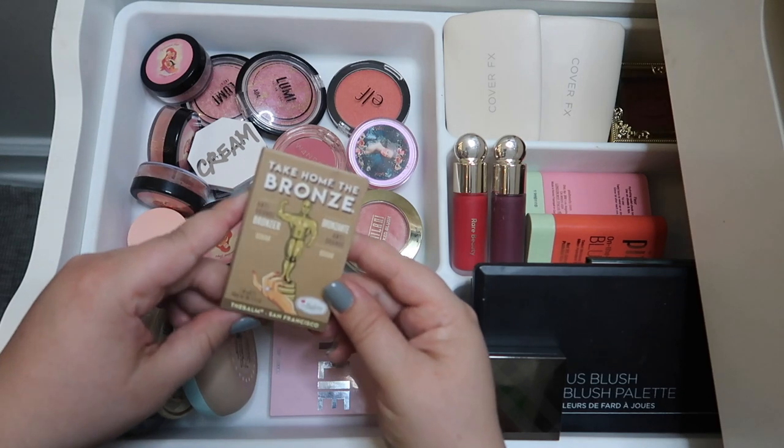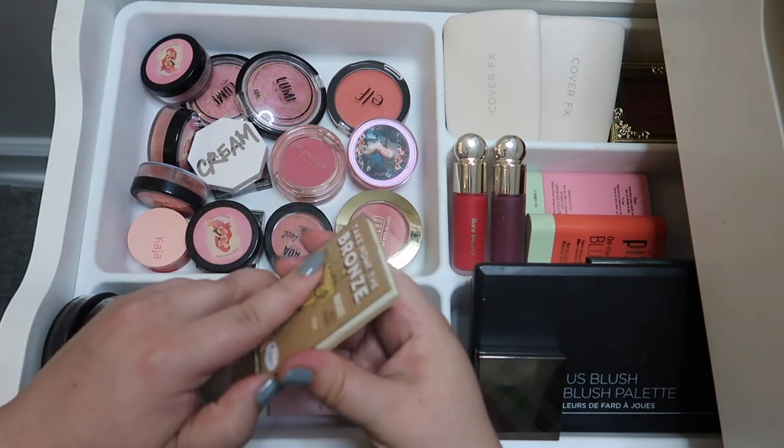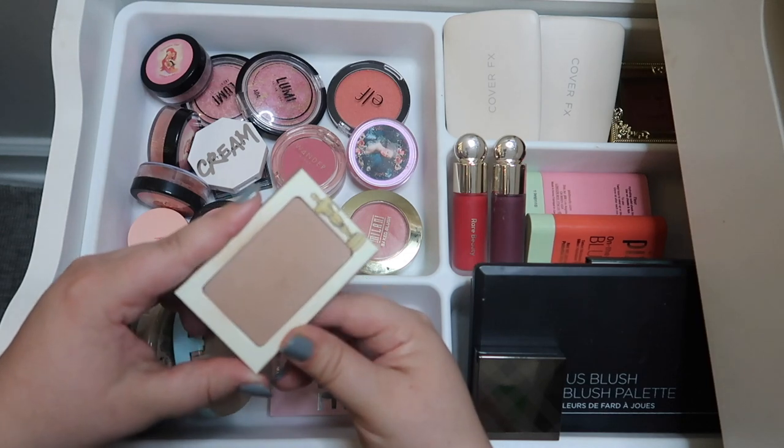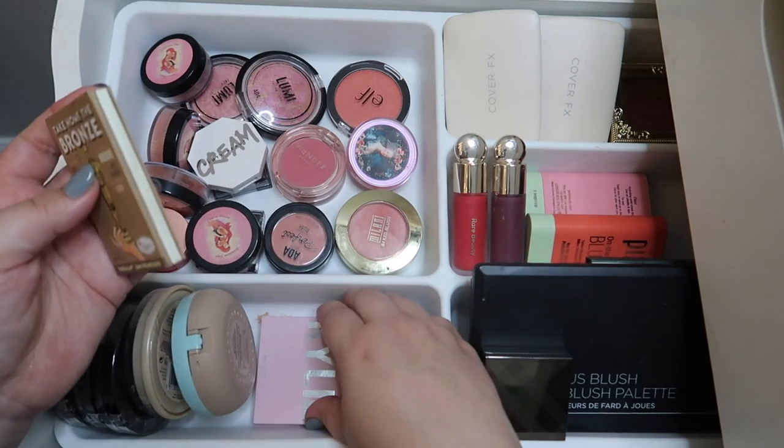I really like this one. This is from The Balm, and this is the Take Home the Bronze. It's a really pretty bronzer, half bronzer, half contour. So I'm gonna keep that.